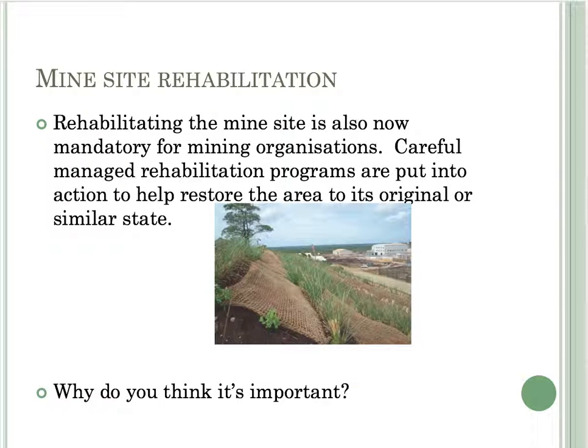Rehabilitating the mine site is also now mandatory for mining organisations. Carefully managed rehabilitation programs are put into action to help restore the area to its original or similar state, and sometimes it may be converted into recreational or residential areas. Why do you think this is important?